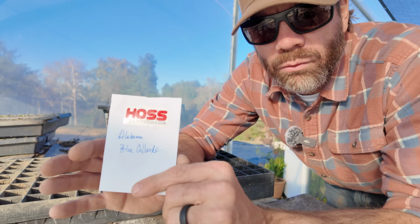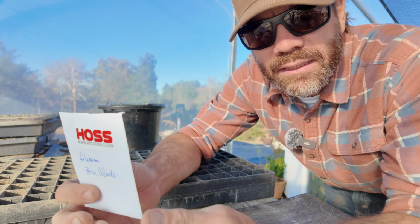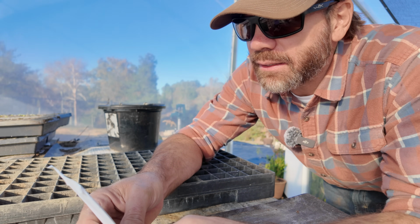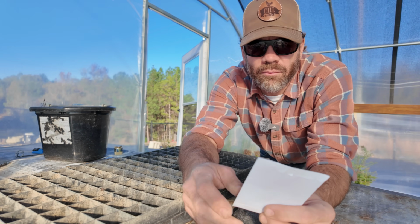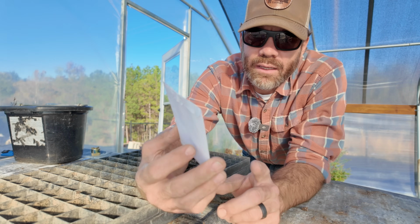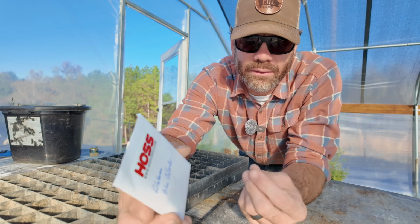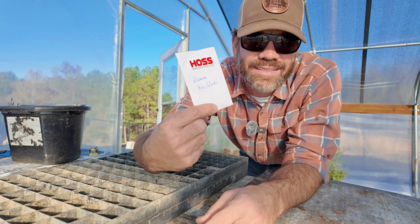This is the one I used to only grow at the old farm, and then I forgot why I stopped growing it, and I switched to something else. And then I became a good friend with Greg over at Hoss Tools. So I'm excited to grow this one. It is called Alabama Blue. It's not like a solid blue color collard green by all means, but it does have a blue hint to it. And I remember the flavor of this one being just excellent.